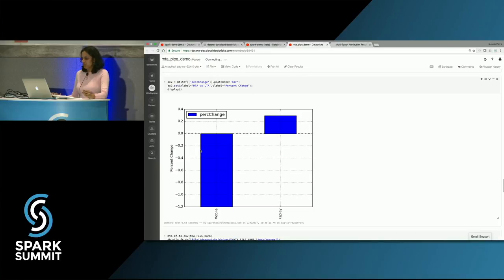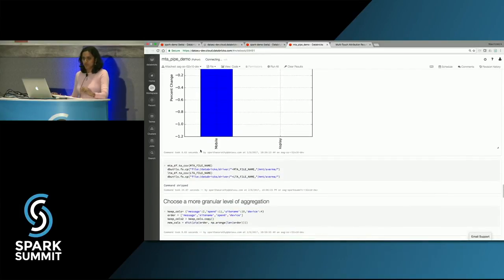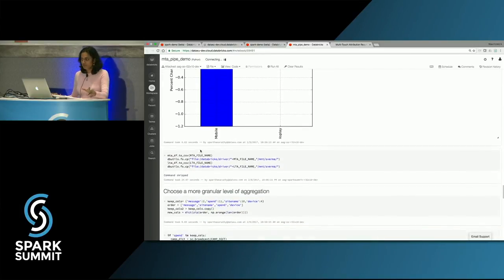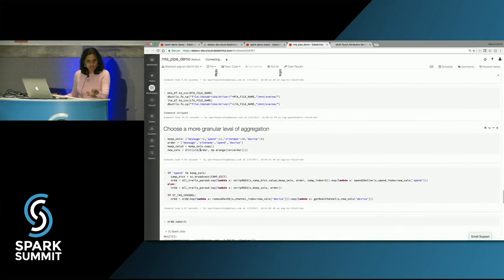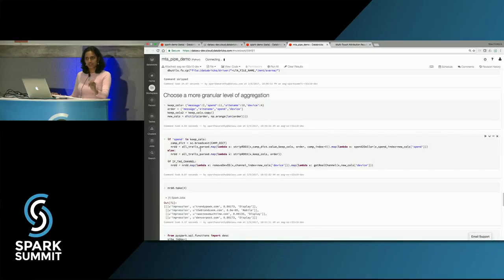Okay, so mobile went down actually in this model, and display gained more actions. So okay, this is interesting. Maybe not the perfect model. So then we look at a more granular level. Can we gain insights at the site level? So can I attribute at the site level every single action that happens?